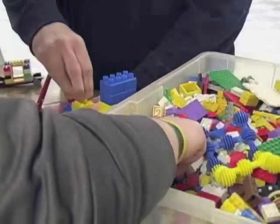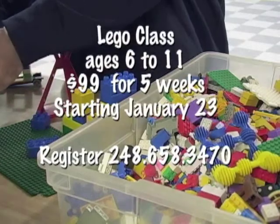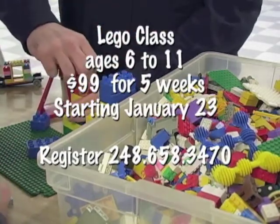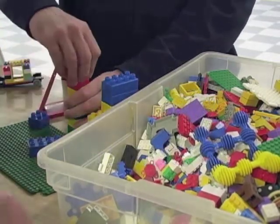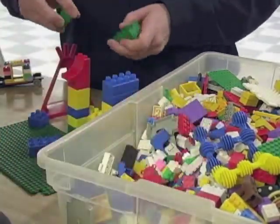New this winter at Berkeley Parks and Recreation are Lego classes. Lego Fungineering for ages 6 to 8. Mondays beginning January 23rd for 5 weeks, 3:45 to 5:45 p.m. Enjoy hands-on activities with levers, gears, wheels, axles, and pulleys, incorporating math, science, creativity, and teamwork.